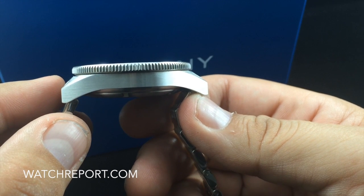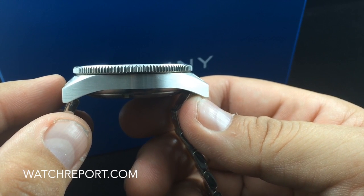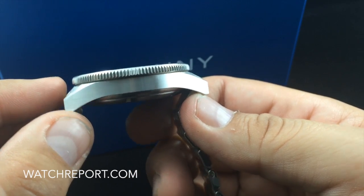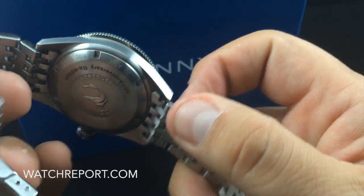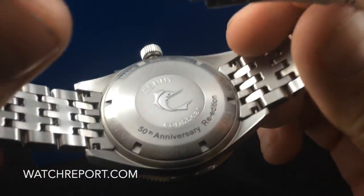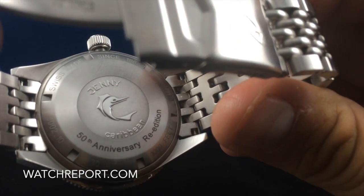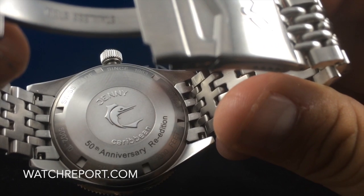It's a pretty dramatic drop. Well, that makes the watch very wearable. Now, because they drop so much, what they had to do is incorporate a very chunky case back. It's an awesome looking case back. It's got all your pertinent information on it.